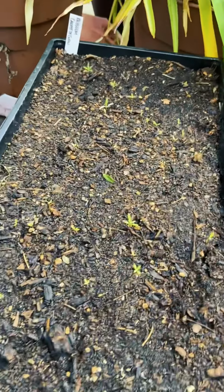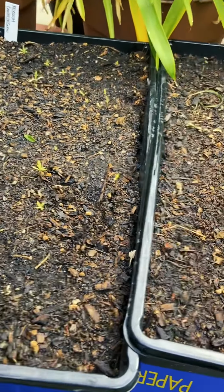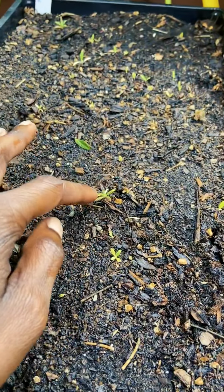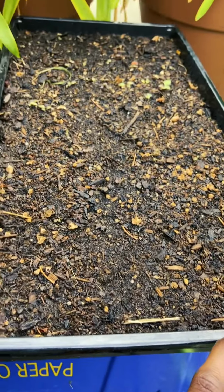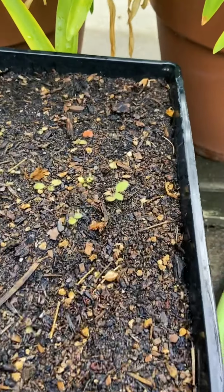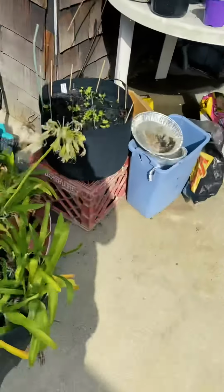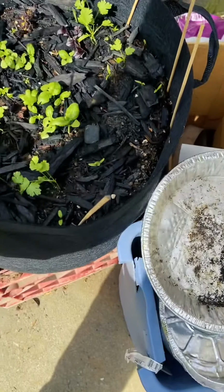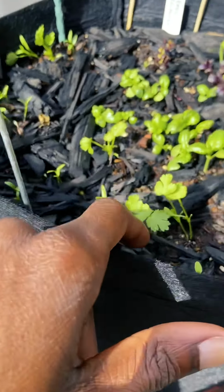Alyssum, carpet of snow. Been working on this for a while. Still got some pretty good growth here. Then on this one I have black-eyed Susan. Still growing.